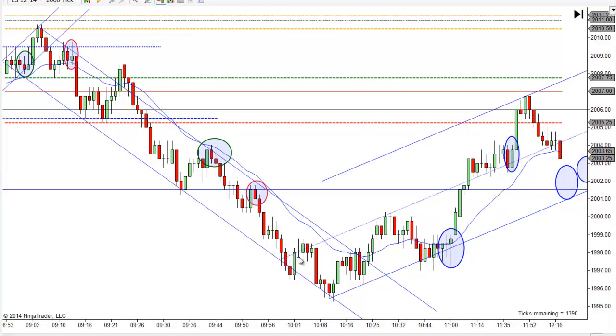And you're looking for this thing to reverse, but I don't think you really get a chance to reverse. You'd want to look for this, it looks a little like a failed second entry short, and the fact that it broke lower there, you might have considered, but look how it's still staying inside that trend line. I just don't think you can go long yet.